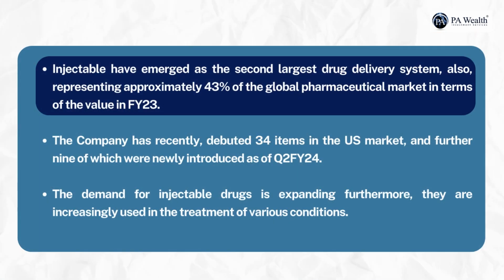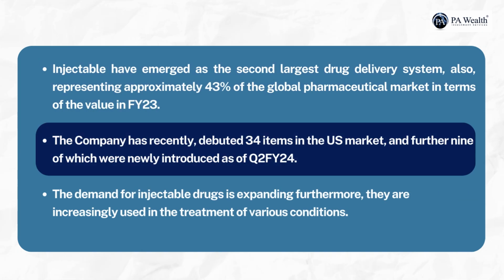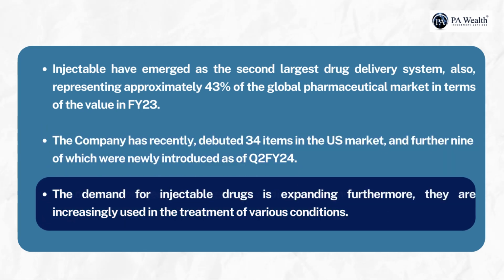Injectables have emerged as the second largest drug delivery system, representing approximately 43% of the global pharmaceutical market in terms of value in FY23. The company has recently debuted 34 items in the US market, 9 of which were newly introduced as of Q2 FY24. The demand for injectable drugs is expanding further. They are increasingly used in the treatment of various conditions.